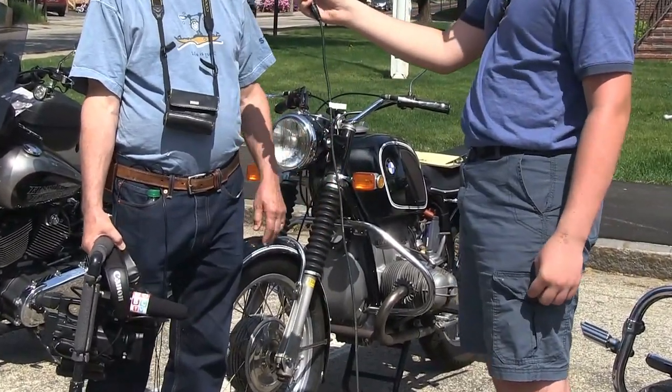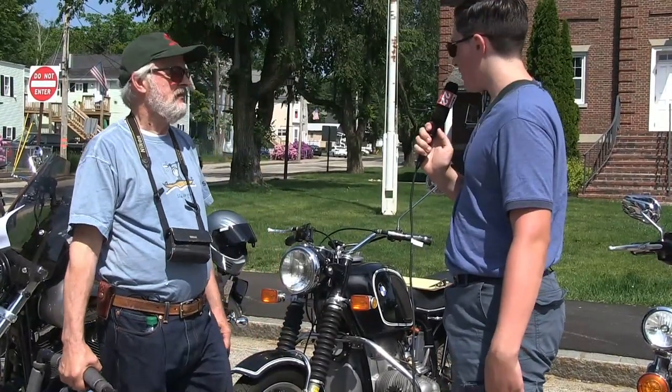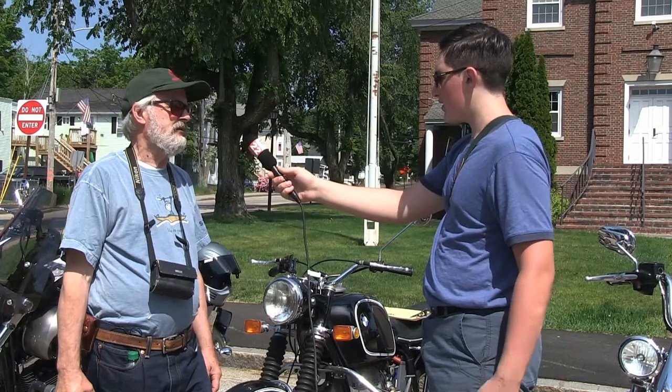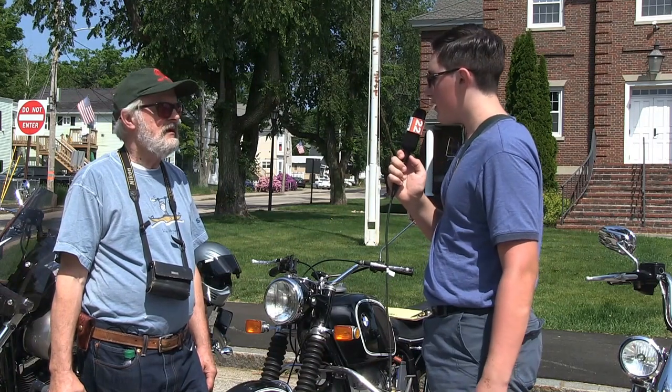45 is a good speed on these roads, you know, and taking in the scenery and everything. So automatic or manual or something? There's very few automatic motorcycles. It's, like I said, a 4-speed clutch and all. So, well, thank you.